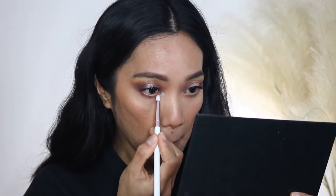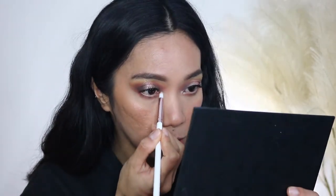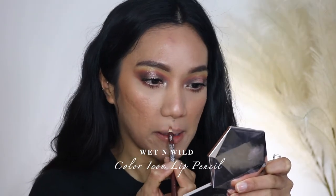And for the inner corner highlight, I'm gonna go to that pearl shade that we have. Wow, that is so pigmented. So I'm gonna mix in a little bit of that gold on top of it. Where's my mascara gone? Just quickly for the lower lash line, I am going to fill it in with the Wet n Wild Color Icon.